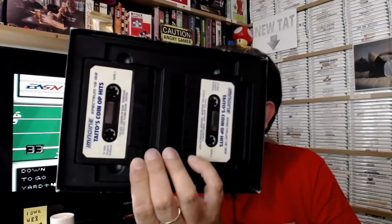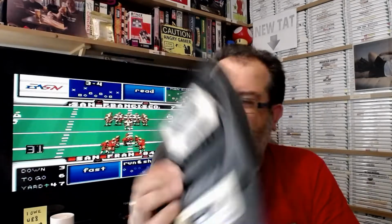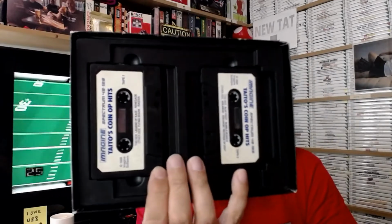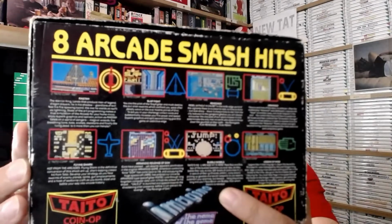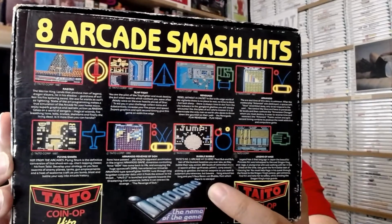No manual, but obviously we've got the 2 tapes in there. And again, you've actually got 2 games on each side, which is how they managed to cram it into that. Isn't that brilliant? So yeah, not the greatest box in the world. I ain't bothered about that. And there's some screenshots from the back. But again, absolutely lovely piece of history. And that'll go in my compilation set. Like I said, I thought it was Commodore 64, but no, it is Spectrum. So I'm very happy with that.